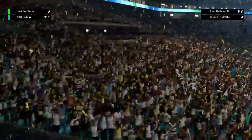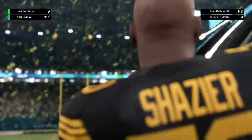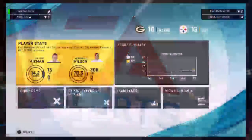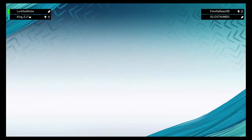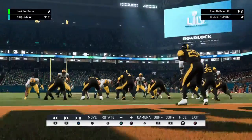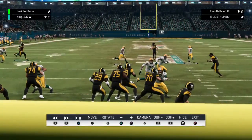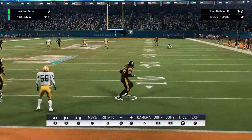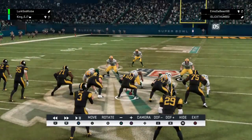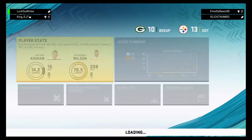That shit like that. What was he? 1 for 6 with a pick? Let's see this pass. What pass is it? This one right here. Look at this. Oh yeah, look at that. They both ran right away from Kittle and died. And then this pass. Ooh. Wow, I think it. Oh my god, what a game. That was sick.